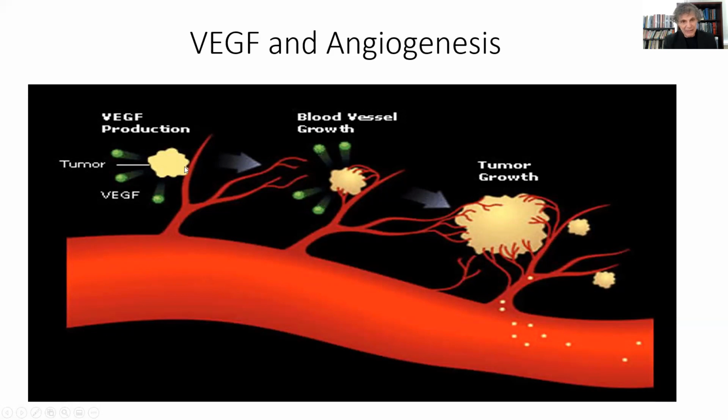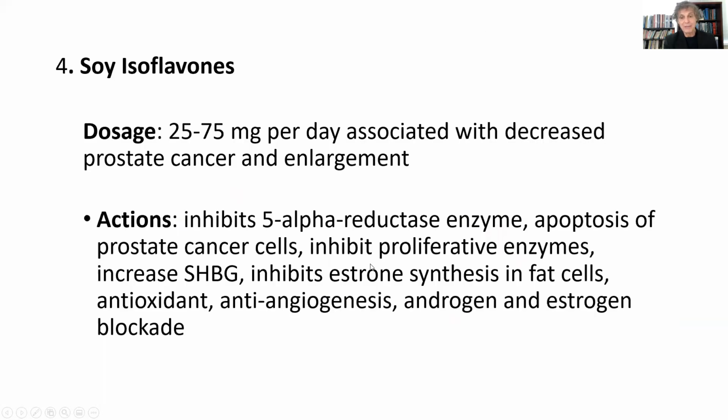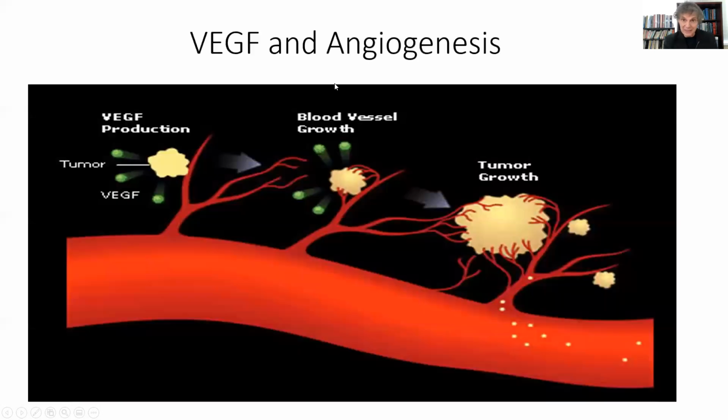There's only so much blood and nutrients to feed all the cells. So once you get a tumor that's 1 to 2 millimeters in size, the tumor cells secrete vascular endothelial-derived growth factor, or VEGF. VEGF causes new tributaries to form into the tumor to give it more blood, and so the mass can keep growing, and then you can have metastasis. Well, you can inhibit VEGF secretion with soy isoflavones. It has anti-angiogenesis properties. And they're trying to make drugs that can do this, and they haven't had a lot of success yet.